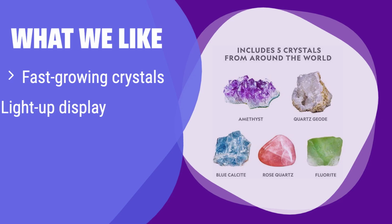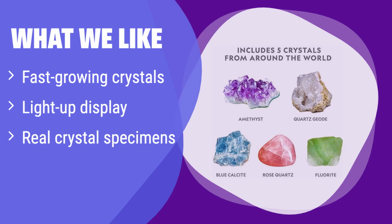What we like. This kit allows kids to grow crystals in various colors quickly, with a light-up display to showcase them. It also includes real crystal specimens to start or expand a collection. If you are looking for a visually appealing and educational science project, this kit is perfect. It combines the excitement of crystal growing with a beautiful display.